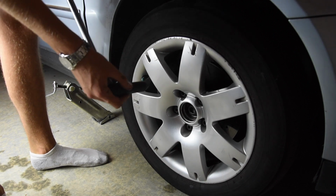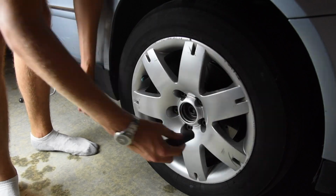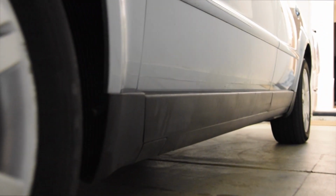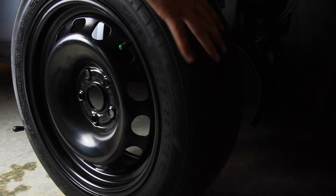So I'm going to start off with one of the most basic things that I've already covered in one of my previous videos, and that is how to change a tyre or a wheel. I've seen plenty of drivers at the side of the road with a flat tyre when I know for a fact that that car has a spare wheel in the trunk.